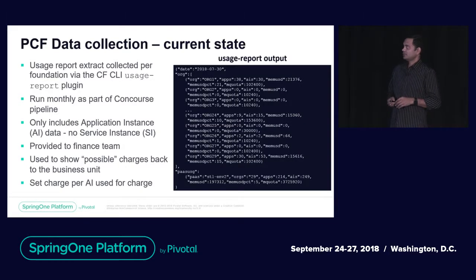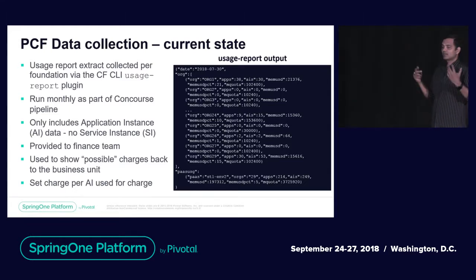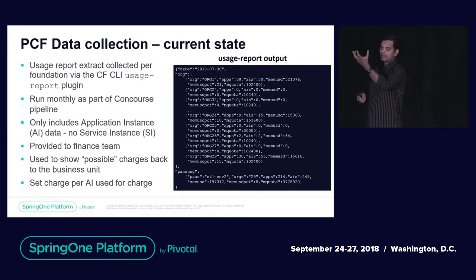If you see what we are collecting here, the usage report plugin is what we are using currently, and it is going to be replaced by a different app which is more sophisticated. But for now, we get the plugin from each of those foundations. We have different foundations, starting from sandbox, dev, stage, prod, and prod is in different geographies like Belgium and Dublin. All the foundations are connected in a central place. This plugin pings all these foundations, gets the usage data, and then pushes it to Apptio.